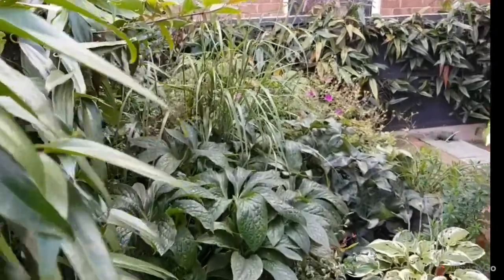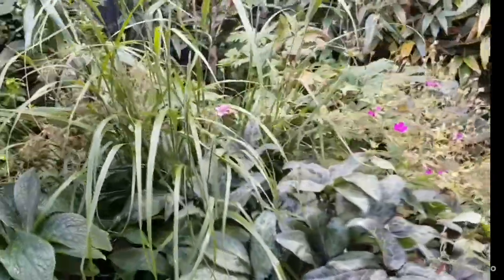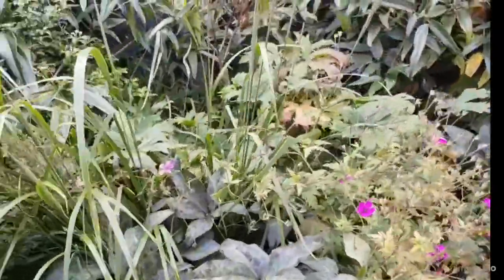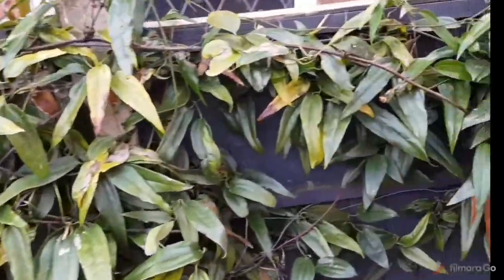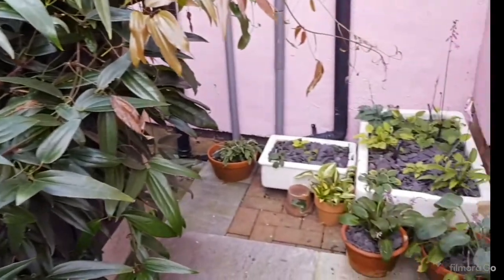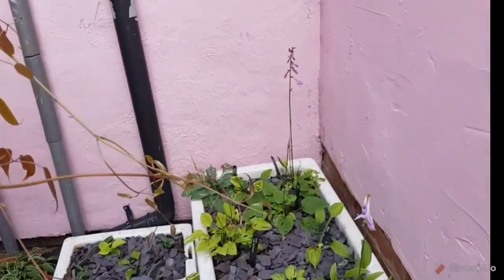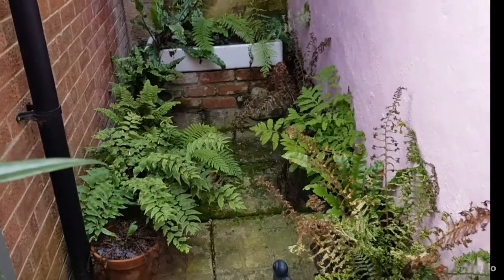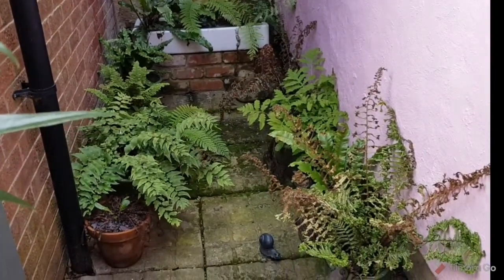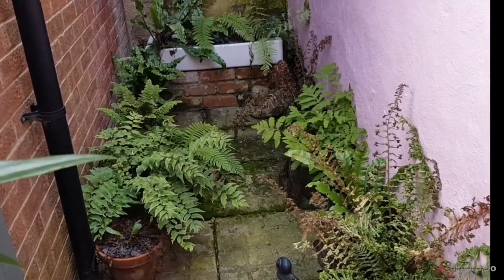Down the side of the coop, to the very green shady border. The miniature hostas. And the shady courtyard. And that's our video tour for this month. Thanks for joining.